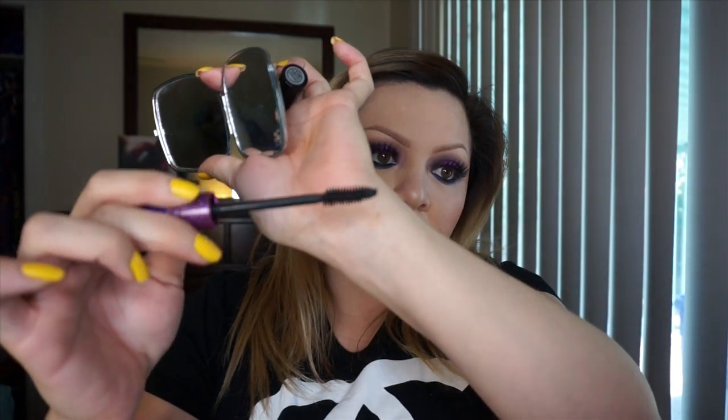Now for mascara, I'm going to be using this MAC Hot and Naughty Waterproof Lash. For me personally, I like this one just because it's buildable and I love the brush. So as you can see, the brush is a little thick. So I'm just going to be applying a little bit to the bottom lashes first. And just kind of wiggle it in there.